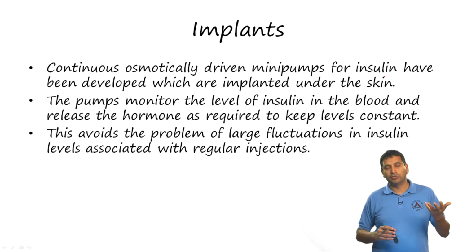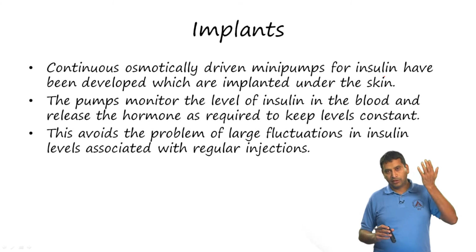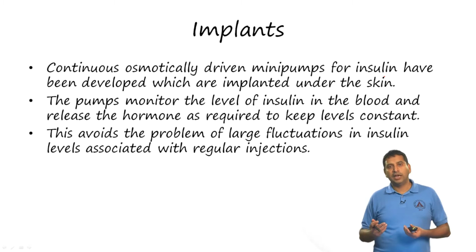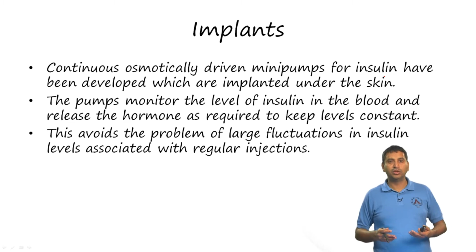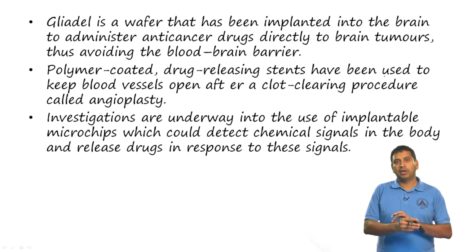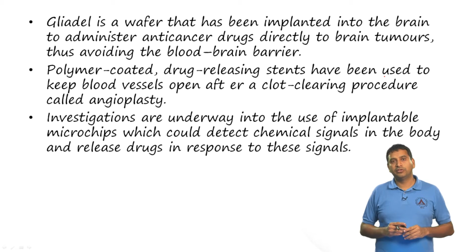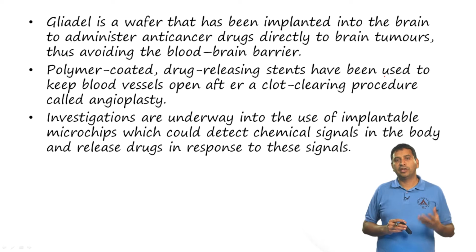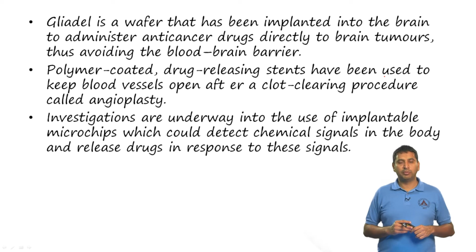One of the major problems with diabetes is the high level of fluctuation in blood sugar and insulin, and these large fluctuations can be avoided. When insulin is administered through regular injections, the levels go up substantially very soon, and this is also a huge problem. Gliadel is a wafer that has been implanted into the brain to administer anticancer drugs directly to brain tumours, and these can be used to avoid the blood-brain barrier.